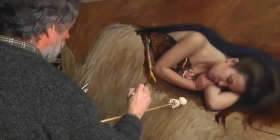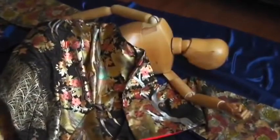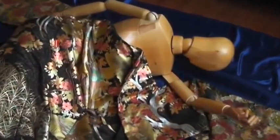It would be silly and unrealistic to paint the kimono with the model wearing it every day, because each time she posed, the folds would be different and it would be impossible to accurately paint it. For centuries, artists have used life-size mannequins for this, and I do the same.